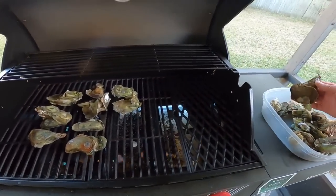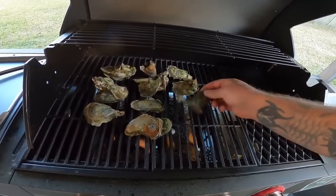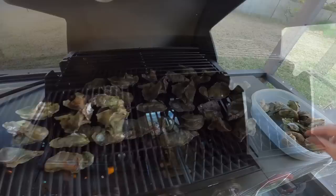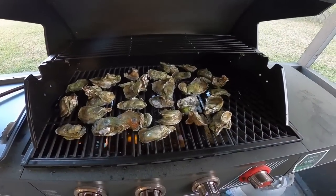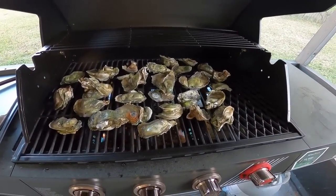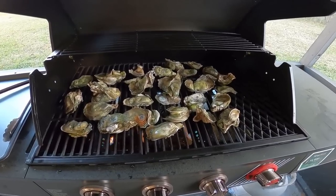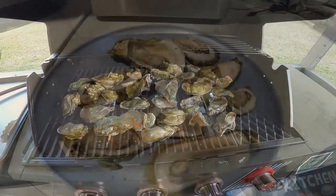Not a bad little haul today. I think we got close to 100 oysters today. That's a weird looking one right there. You know, we got 30 oysters on the grill right now. So just gotta wait for them to start popping open. Summer's gonna have dinner. That's what she's eating for dinner, and I'm gonna have a couple as a snack.